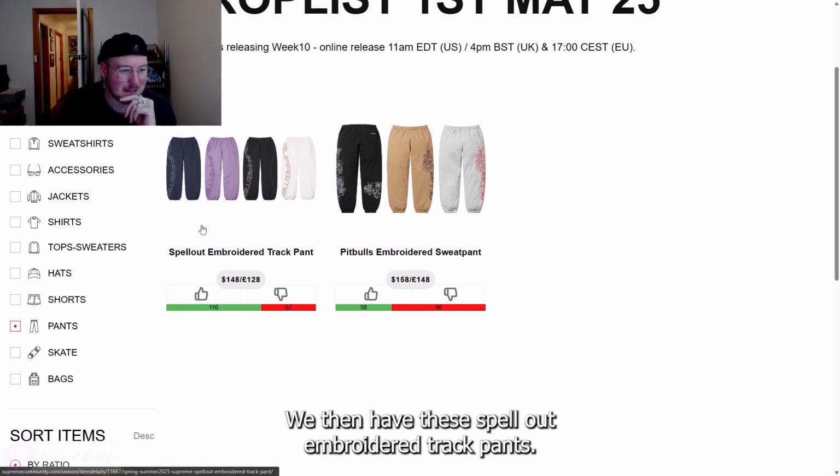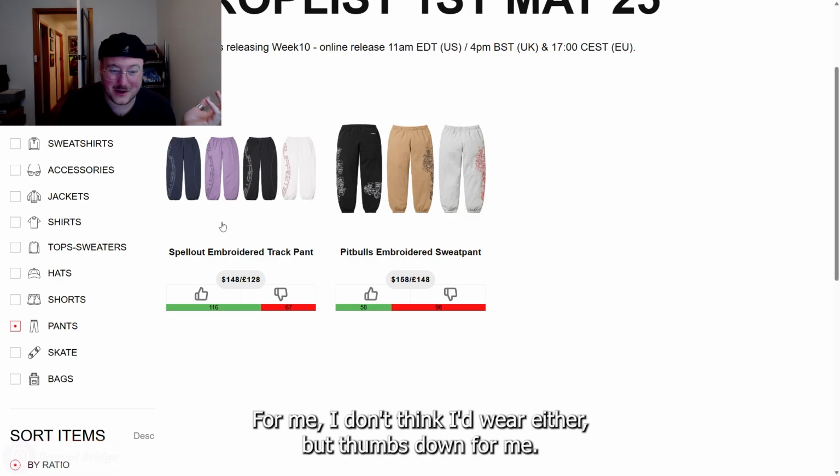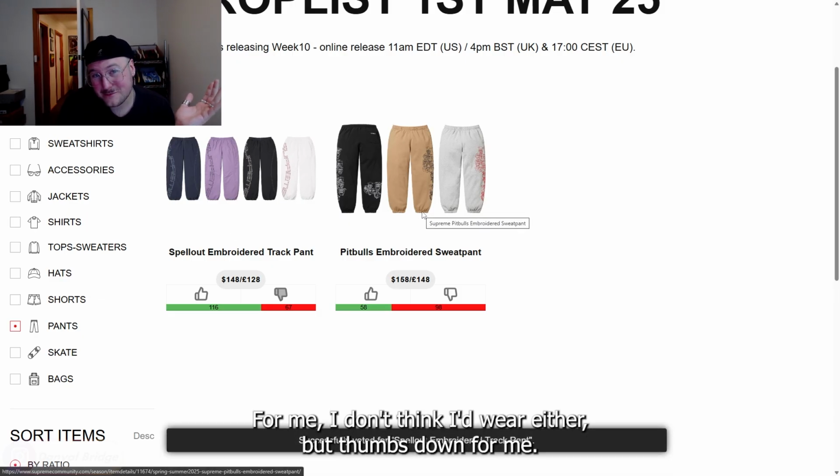We then have the Spell Out embroidered track pants. Nothing crazy either for me. I don't think I'd wear either. So a thumbs down from me.